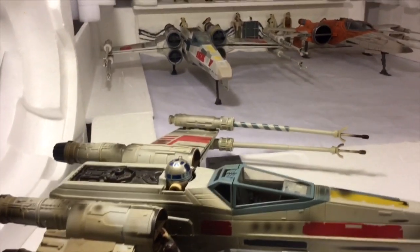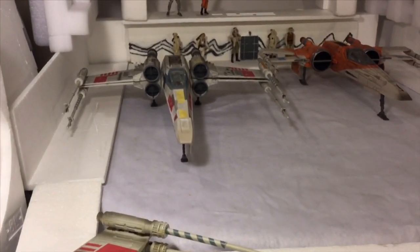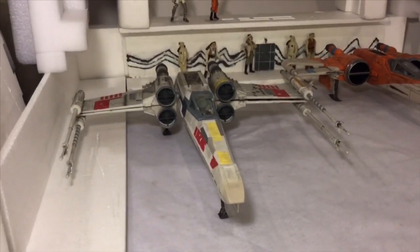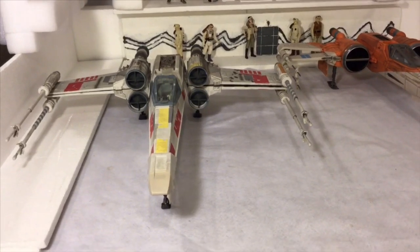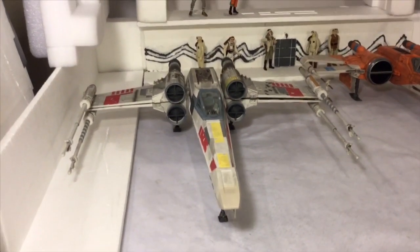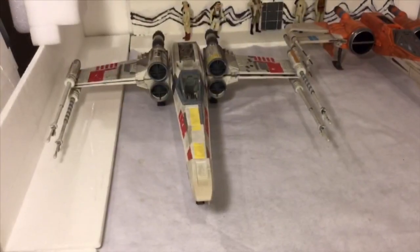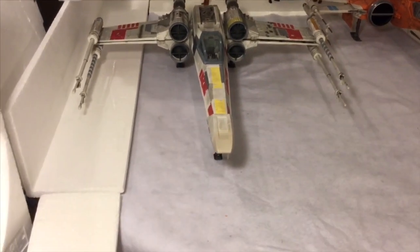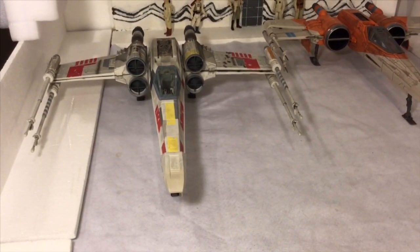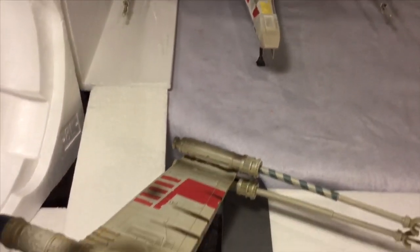Getting you a look at the new vintage version of the X-Wing here. Nicely detailed, as you can see. Really awesome. Nice weathering. You get a little bit more paint apps on the top of the gun as opposed to the predecessor. One other thing is the print, specifically the markings, the battle damage and whatnot. It seems to be kind of like a sticker, but the paint apps are definitely different from the predecessor.